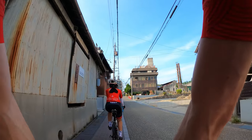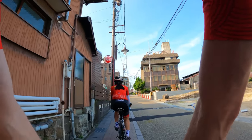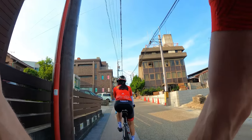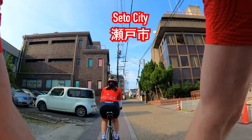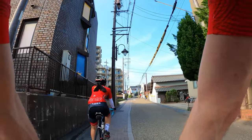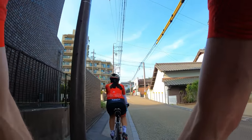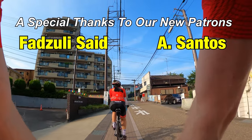Tool Cruise here, checking in with another cycling video here in Nagoya, Japan. Actually, today we've ridden out to Seto City. Seto City is on the northeast side of Nagoya and really on the outskirts. Right from here, we get really into the countryside. And this is a pretty historic town, actually.